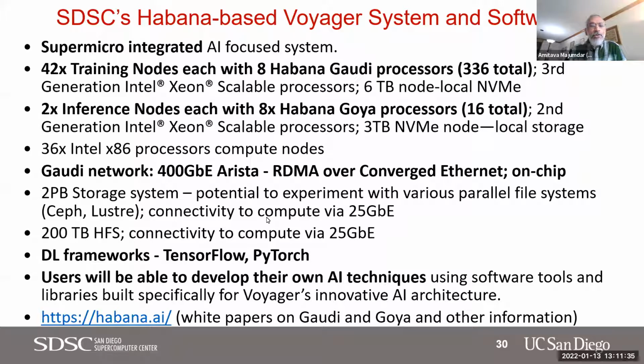We will have storage, and even there we plan to experiment, maybe start out with Ceph first and then do Lustre. So these are the things you can do on an experimental machine that you cannot do on a category 1. On category 1, we decide on Lustre, we stick with Lustre for the next 5 years. And I already mentioned the deep learning frameworks of TensorFlow and PyTorch first, for easy porting and performance. And then down the road, users will be able to develop their own AI techniques using the Voyager architecture. A lot of info is on Habana's page.